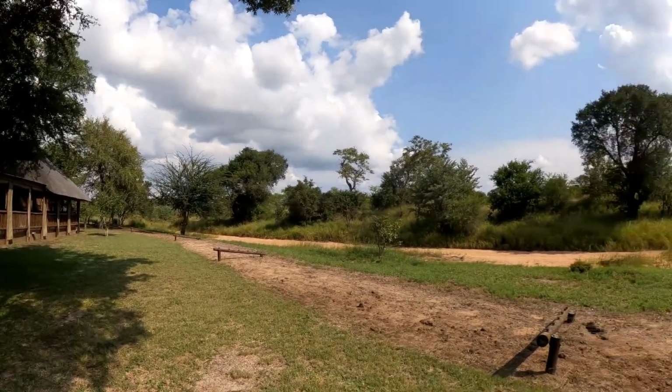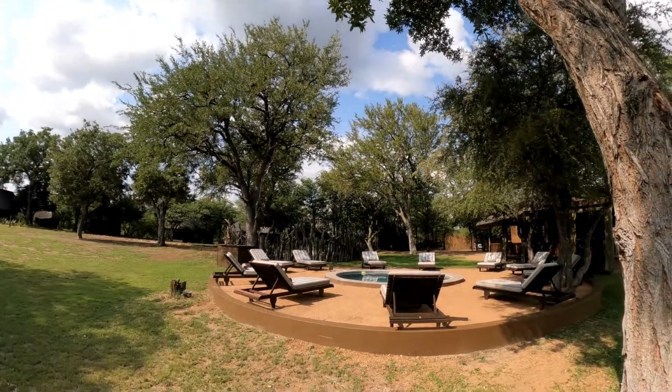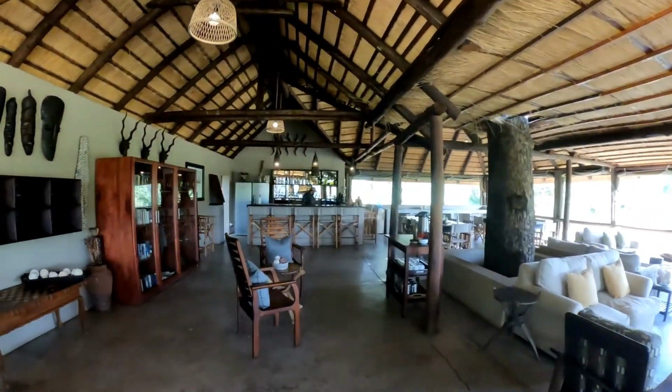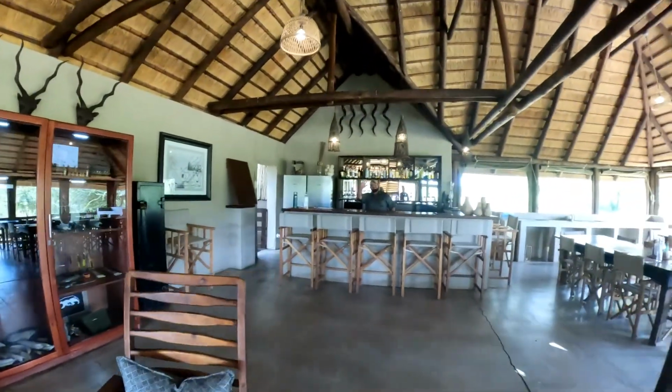The Timbavati is actually a little insider tip. It's a private reserve and if you are in search especially of leopards and the painted wolf, the wild dogs, this is the place to be. Here, this is the lounge area. Johan is waiting for us.